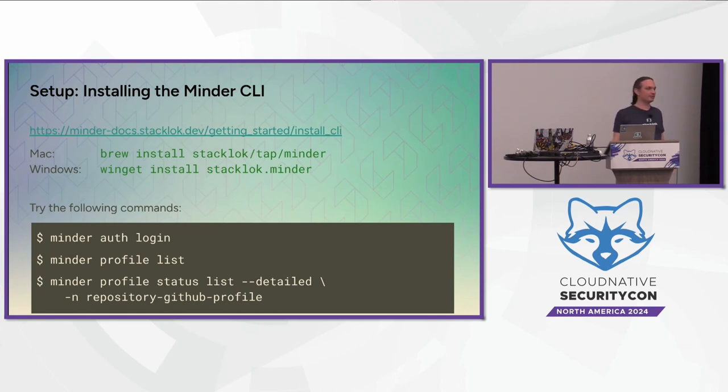Probably at some point we'll get support for some of those other installs. And then these three commands should let you, the first one will log you in, and the next one will show you all the profiles you've got, and this last one actually gives you the status of this particular profile as it got applied to all your repos. So if you only have one repo, it's not too exciting. If you have 50, it can be real handy for doing reporting and saying, hey, it turns out that 17 repos are non-compliant and 33 are compliant. Do you want to turn this on to remediate mode, or do you want to go talk to those 17 teams before you give them a bad day?